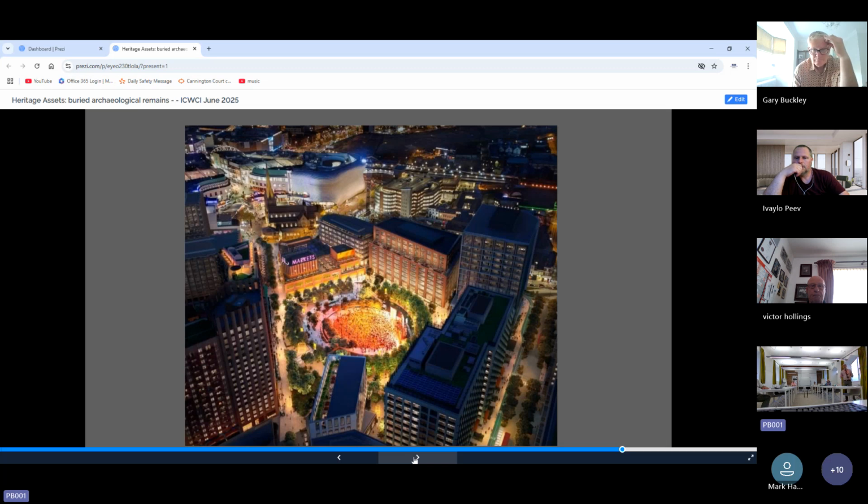And here's an example of, in effect, a £1 billion project having at its heart buried archaeological remains, informing the way in which new design and new places are created. That genuinely still gives me tingles. I'm a man who's lived in the West Midlands for 25 years now, and I live in Worcester, but Birmingham is my second or third home maybe. And I'm really looking forward to taking this project forward.